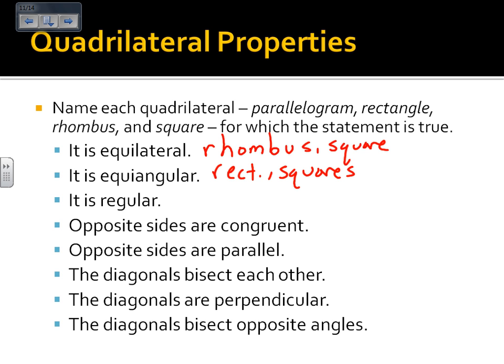Alright? It is regular. What does regular mean? Put in your own words. Equal. Same size, same shape, that you're thinking about congruent. All angles and all sides congruent. Can you give me an example? What's a regular octagon? Stop sign. What's a regular pentagon? The Pentagon. Alright? So regular means all sides are equal, all the angles are equal.